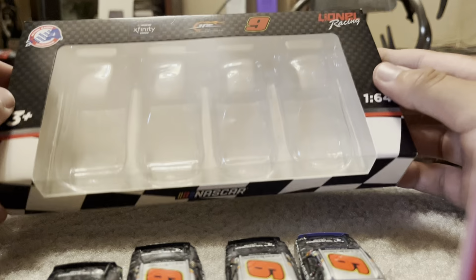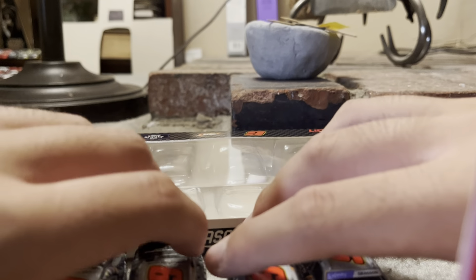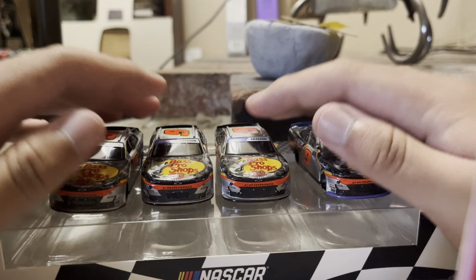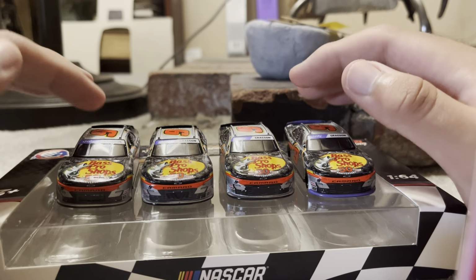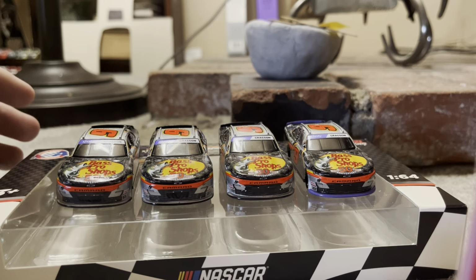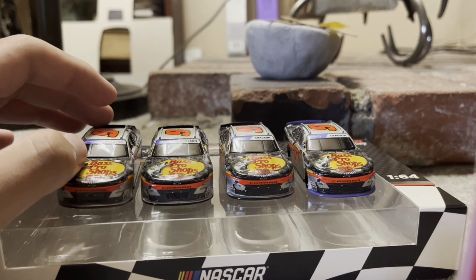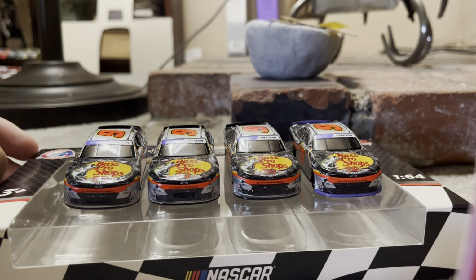Okay, so this is a 4-pack that contains Noah Gragson's 4 straight Xfinity wins from last season from Darlington, Kansas, Bristol, and Texas. So yeah, when I saw that this set was going to be offered, I knew this was one that I had to pick up. Now I do have to preface this. I did not pre-order it. I instead just waited it out to see if it would get made or not, and well, it did.